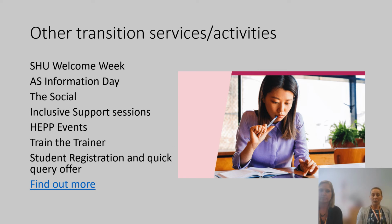We ask all students that have disclosed to register with disabled student support, and they will get the chance to have a quick query appointment, which is a 15-minute telephone call with a disability advisor to make sure that they're doing what they need, ready in preparation for starting university. And there's a link on this page to have a look at the inclusive support service information for autistic students.